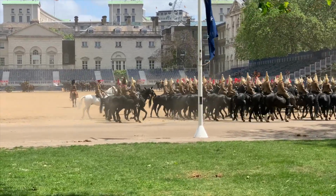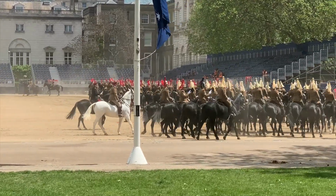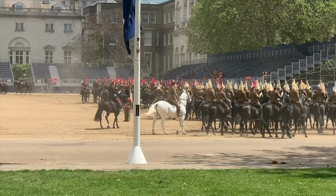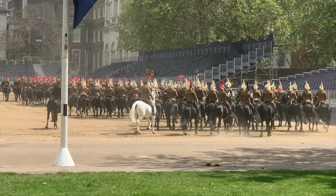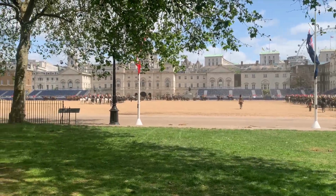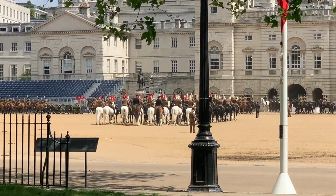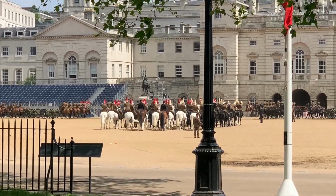The dust rising up off Horse Guards Parade. It's such a spectacular sight. And these horses trotting so close together, all perfectly aligned. The hours of rehearsal and preparation. Everything must be absolutely impeccable, mustn't it?